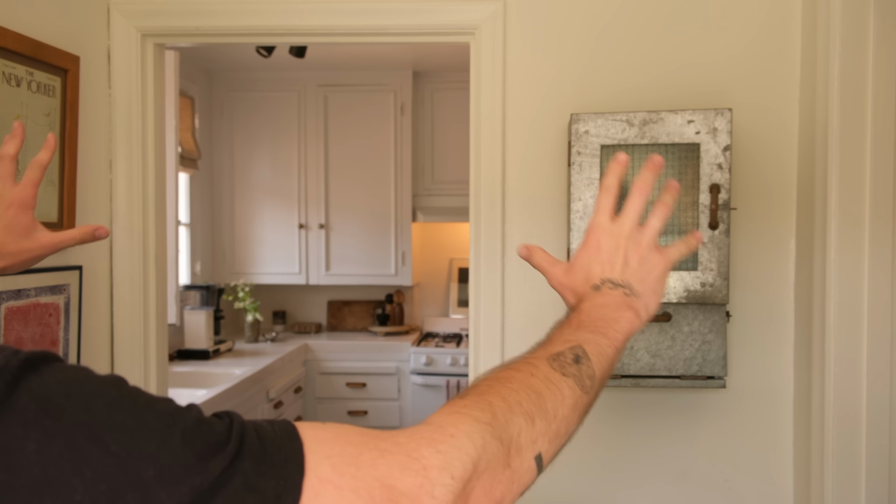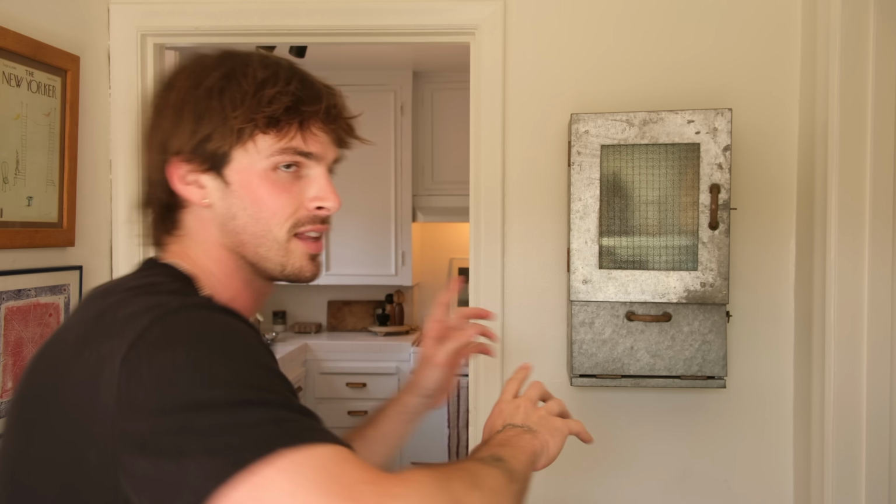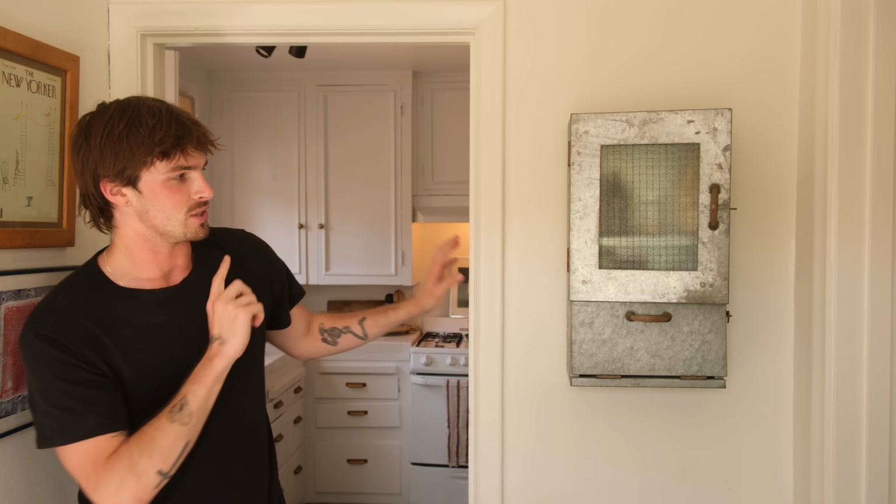I love this angle through here into my kitchen, which there's a couple favorites in there that I'll show you too in just a little bit.